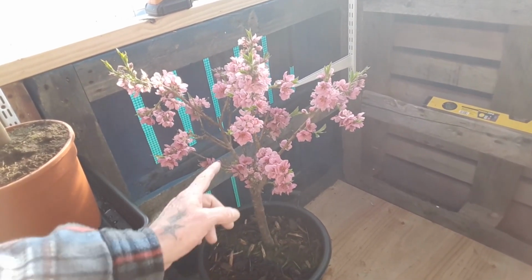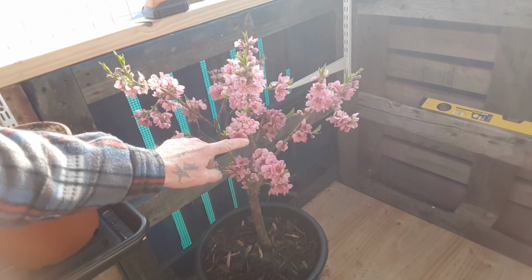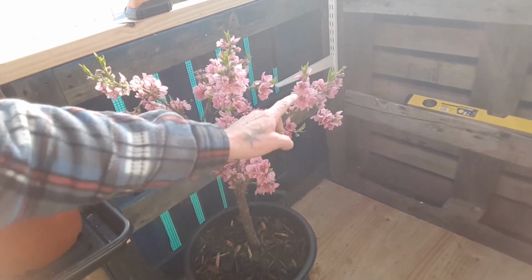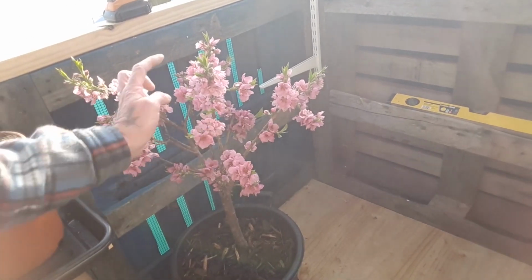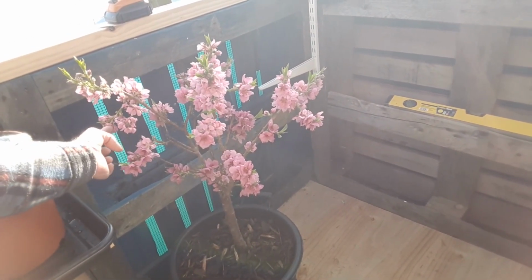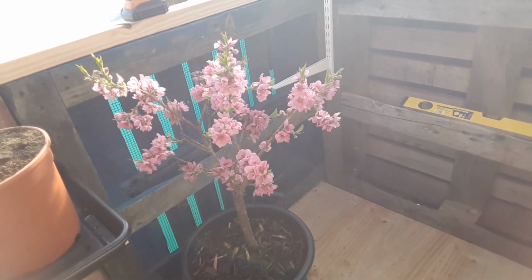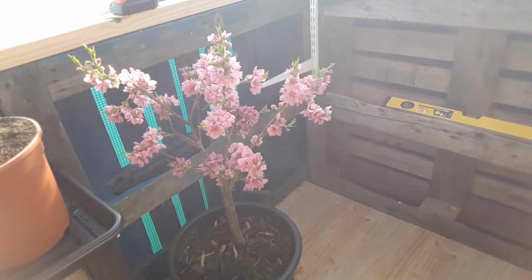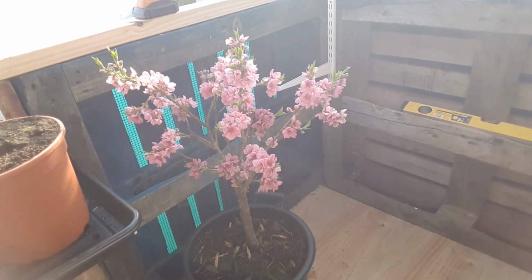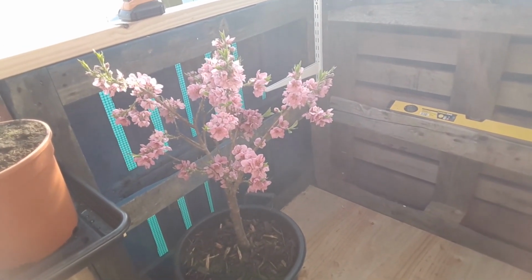And then all we do is we get a little paintbrush. They're self-fertile, but you can just get your finger or a little painter's brush and start pollinating these. Now we didn't get any off this last year because I neglected it. Oh, we forgot to water, but I wasn't very well last year, so hopefully this year will be a different ball game altogether.